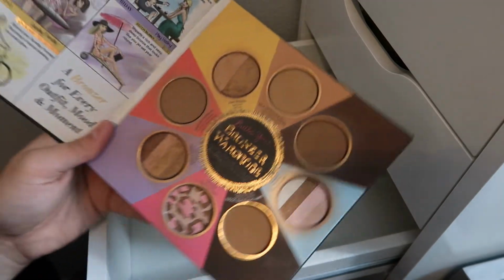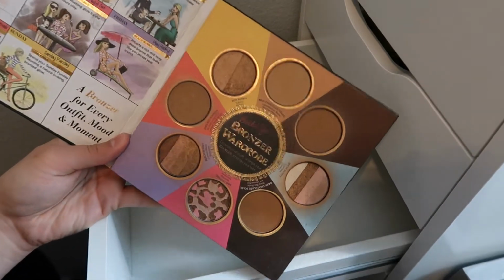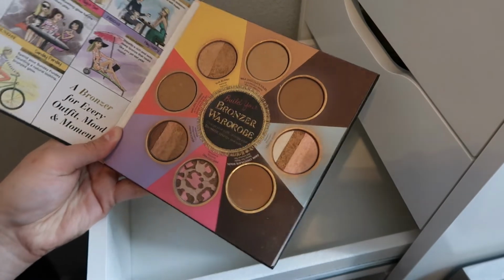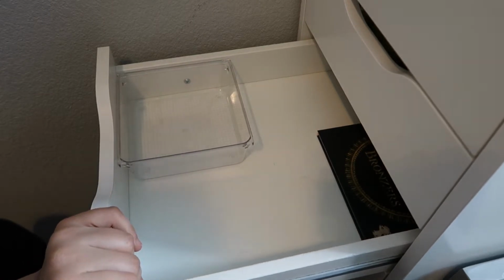I'm gonna keep this. I know it's old. All right, listen, I hear it every time I use this. I know it's old, but it still works. It smells fine. It still performs fine. So until it goes bad, I'm gonna keep it. It was discontinued, God, years ago. It's been years.